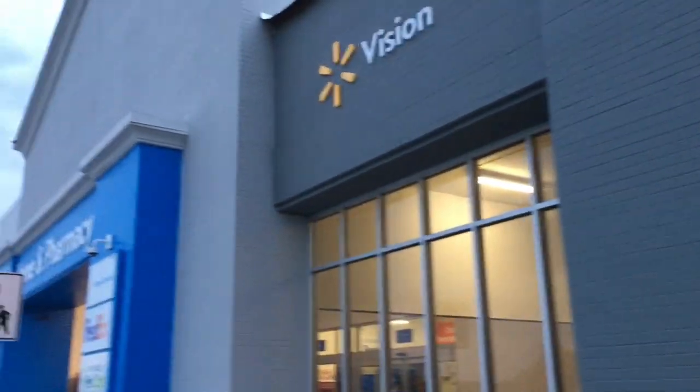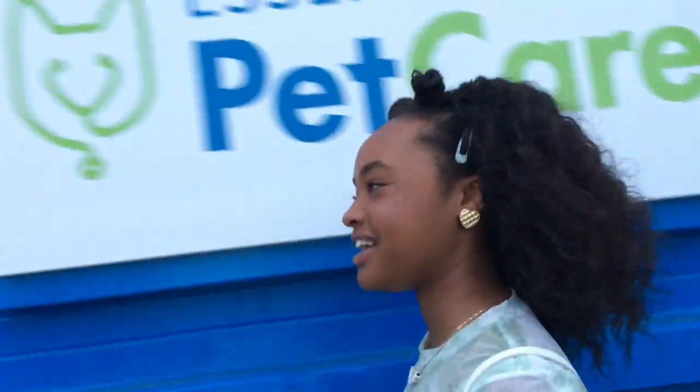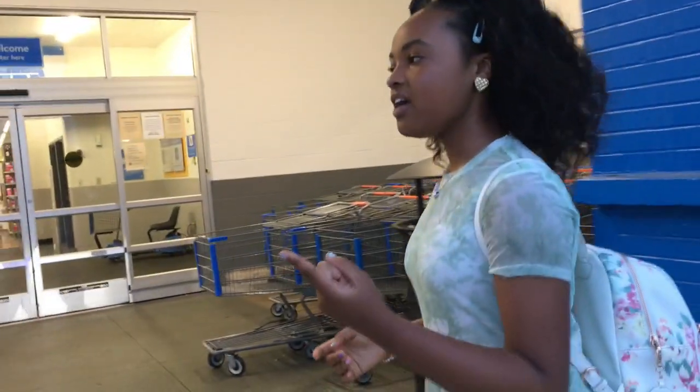Anyways, Super Walmart, they have everything, even healthcare. Yes, they do. So we're gonna see. It should have a lot of school supplies in here. If they have healthcare and hearing scissors, they should have school supplies. And let's see pet care. Do you see that? There's even like a little doggy area.